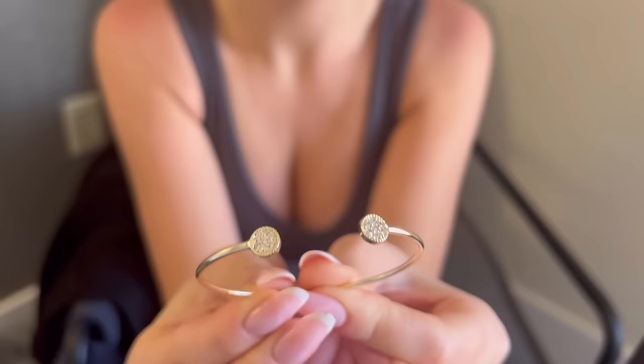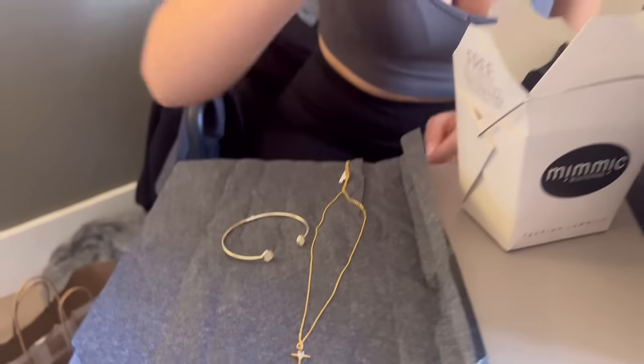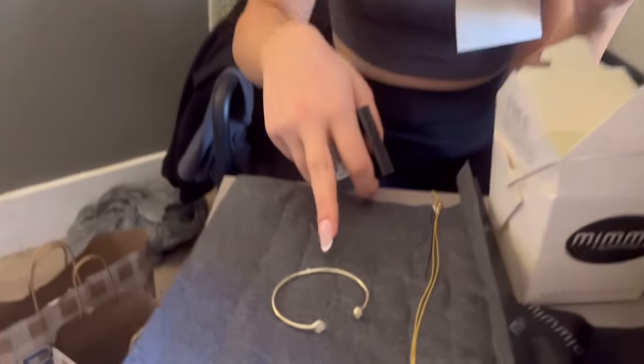And the next piece I got was this little bangle. So it's quite nice and dainty. Just got some stones in the top. I just thought that looked quite cute because I've not got any bracelets at the minute that are gold. So I thought that would look quite nice. So the necklace came to $14.95, and the bangle was also $14.95.